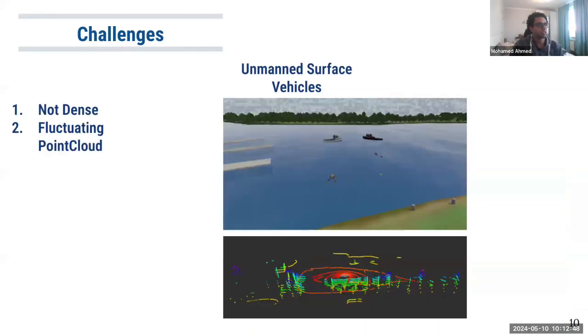Here, it's not very obvious, but as you can see, here's our USV. Some rays go and return here, and some of them don't return. So it's sparser here than with ground vehicles, and you will see this fluctuation problem. Here, sure, we can't see it because this is just an image, but if you have a video, you will see the point cloud fluctuating like this. And we'll try to elaborate more about this.